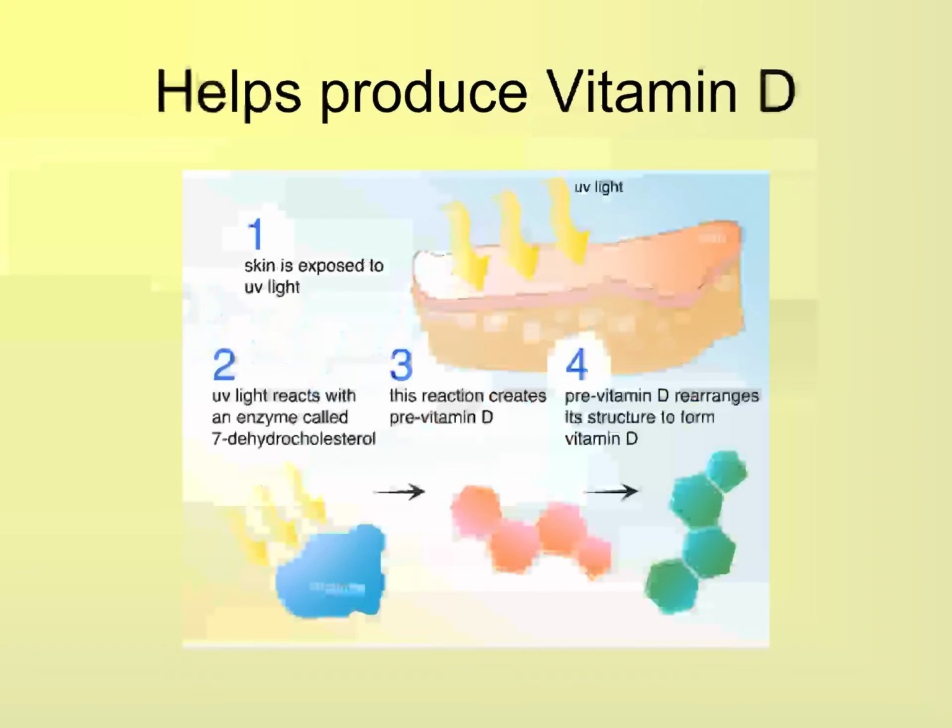Vitamin D is aided by your skin. Your epidermal cells use UV radiation to help create this vitamin. It doesn't make vitamin D right off the bat. It's more complicated than that, but it definitely helps start the chain reaction. You can see in this diagram that UV light hits your skin. The UV light is going to help catalyze the function of an enzyme.